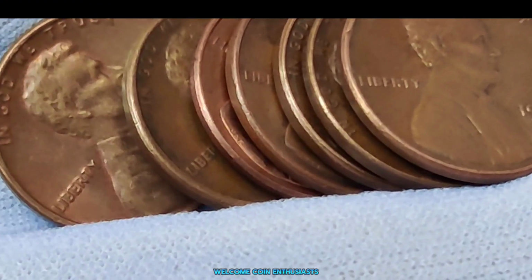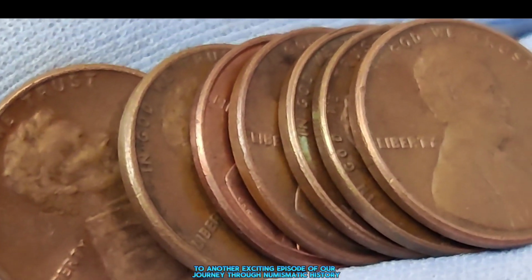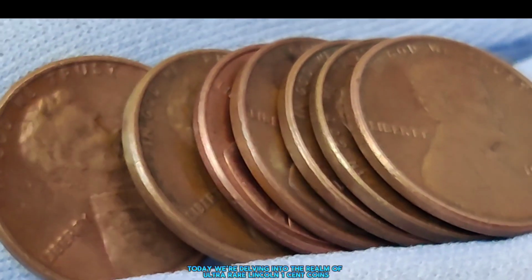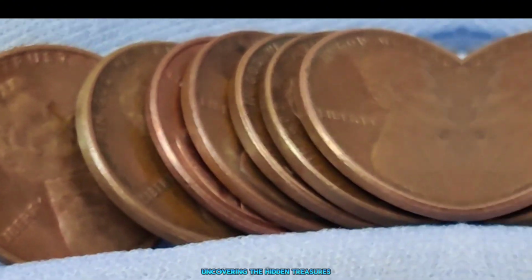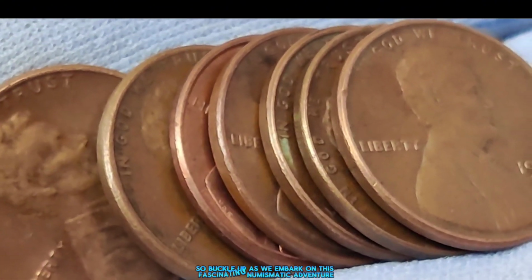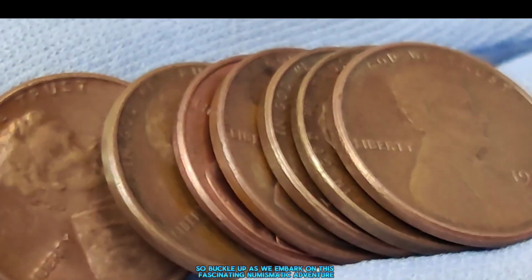Welcome, coin enthusiasts, to another exciting episode of our journey through numismatic history. Today we're delving into the realm of ultra-rare Lincoln 1-cent coins, uncovering the hidden treasures and revealing their astonishing market values in dollars. So buckle up as we embark on this fascinating numismatic adventure.